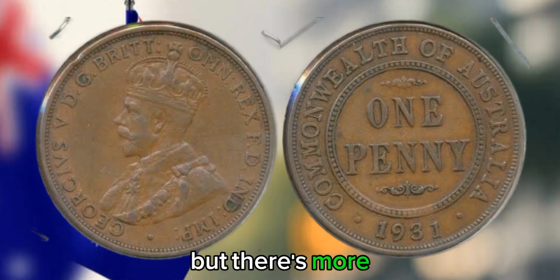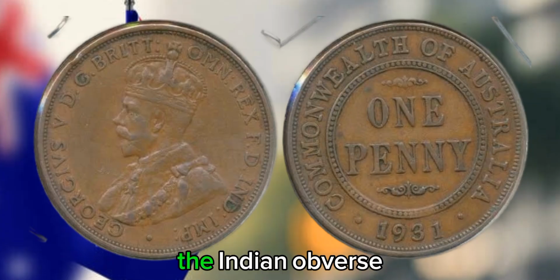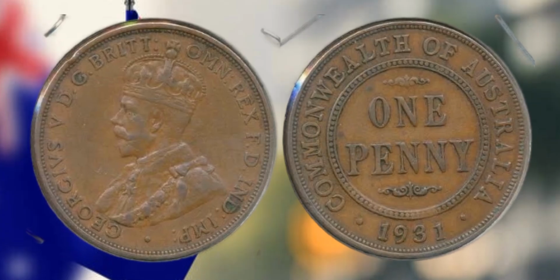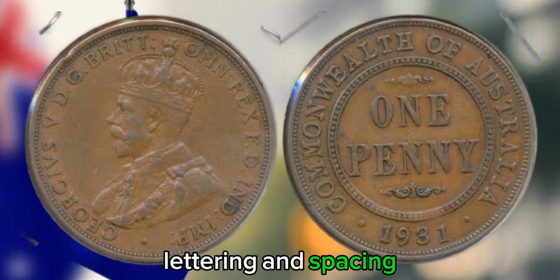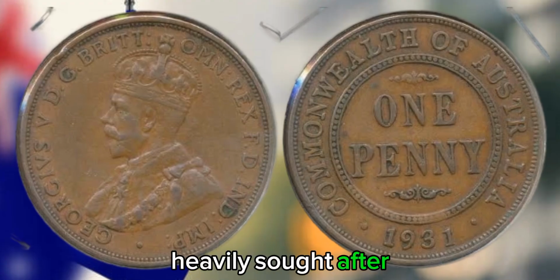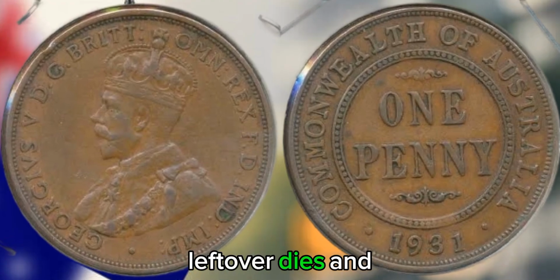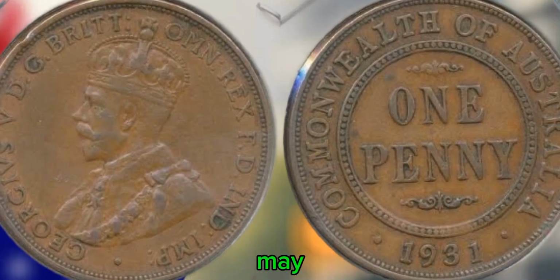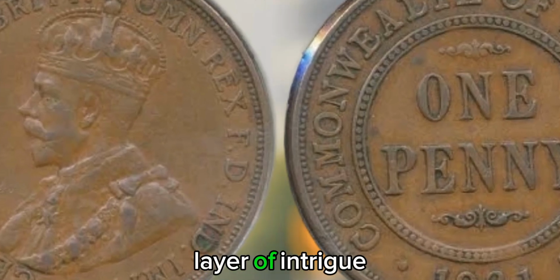century. But there's more. The coin was struck using two different obverse dies, the Indian obverse Type 9 and the London obverse Type 10. The London obverse, identifiable by the shape of the lettering and spacing around the rim, is considerably rarer than the Indian type and is heavily sought after. Many 1931 pennies were produced using leftover dies and planchets. Some experts even suggest that portions of the mintage may have been backdated using older dies, a theory that adds an extra layer of intrigue.